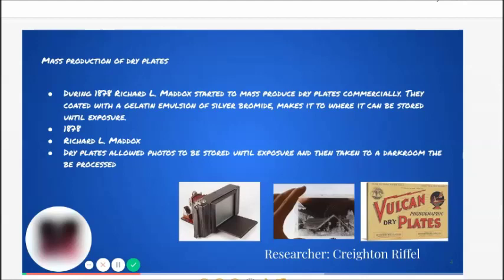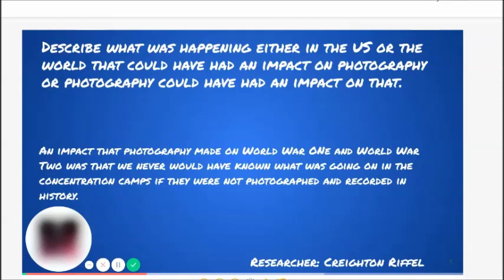An impact that photography made on the world. An impact that photography made on World War I and World War II is that we never would have known what was going on in the concentration camps if they were never photographed and recorded.